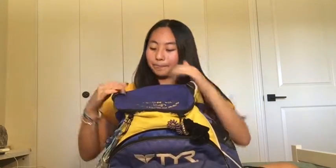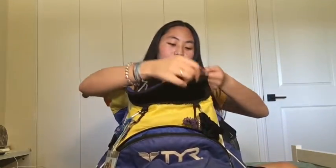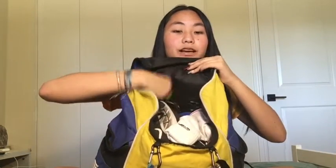Oh boy. Okay, after that pocket has everything in there, we have our big pocket. Let's open it up. So it looks like this on the inside. And then they have this little flap thingy, so I'm gonna go through that one first.